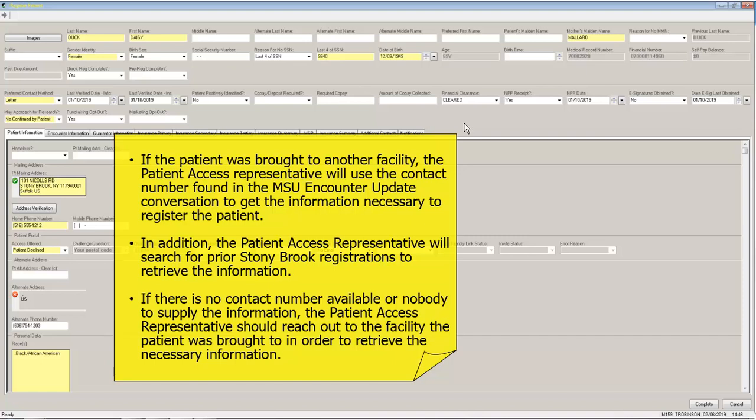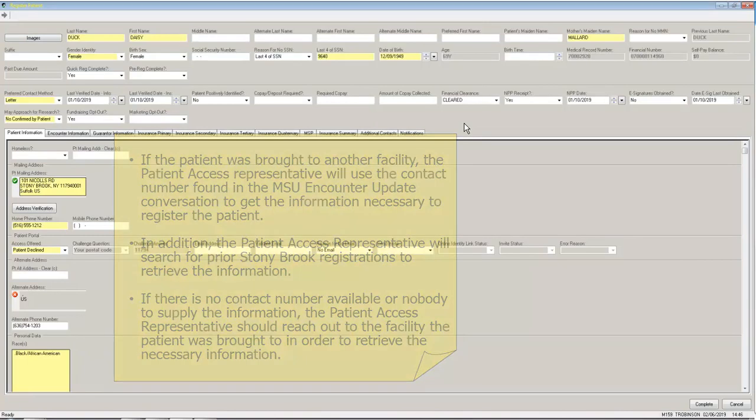If the patient was brought to another facility, the patient access representative will use the contact number found in the MSU Encounter Update conversation to get the information necessary to register the patient. In addition, the patient access representative will search for prior Stony Brook registrations to retrieve the information. If there is no contact number available or nobody to supply the information, the patient access representative should reach out to the facility the patient was brought to in order to retrieve the necessary information.